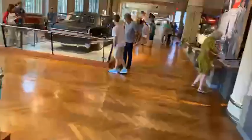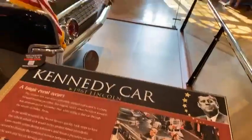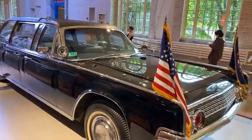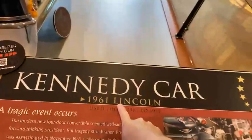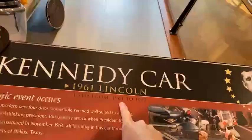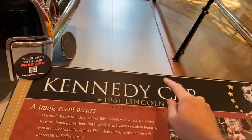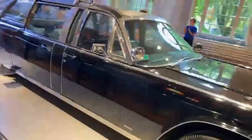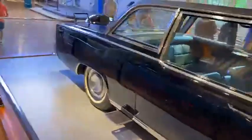belonged to President Kennedy. And President Kennedy had this car in Dallas, Texas in November of 1963. And this is the car that President Kennedy was killed in. And one of the things I find really creepy about this car, it's a 1961 Lincoln. Kennedy was killed in November of 1963. The car was used until 1977, which means that this car was used as the presidential car for 14 years after the president was murdered in it. I think that having the president be killed in the car would probably be a good reason to retire the car. I clearly would be wrong.